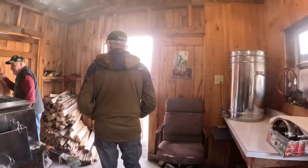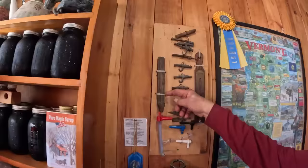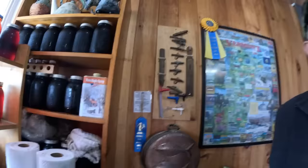So first of all, you're going to have sap coming out of a tree. It comes out of the tree with a tap. Come over here. So we have the North American Indian one, wooden, from before the colonials were here. And it's long because they had no metal buckets, so there was a hollowed out log. The trunk of the tree is like this, so the sap came down and went down.